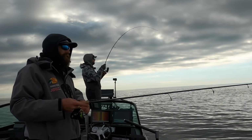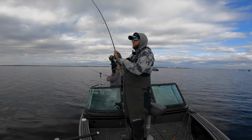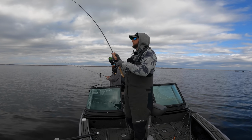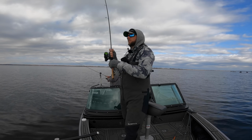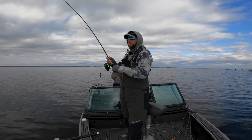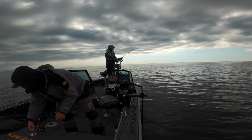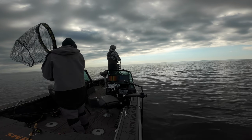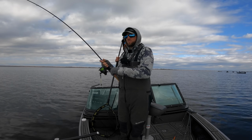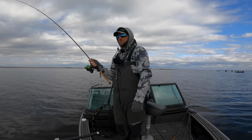Fish. Nice. Jigging or ripping wrap. That's big too. You gonna get the scoop? It's a good thing that my chest camera is not working, but at least we got this one and the back one. It's a nice fish.